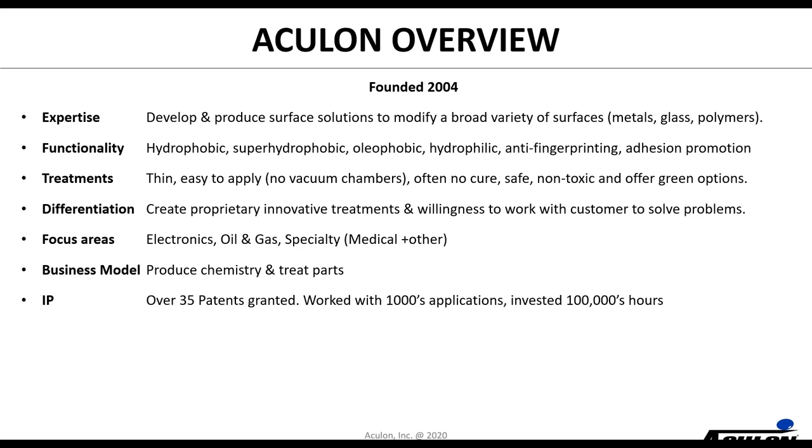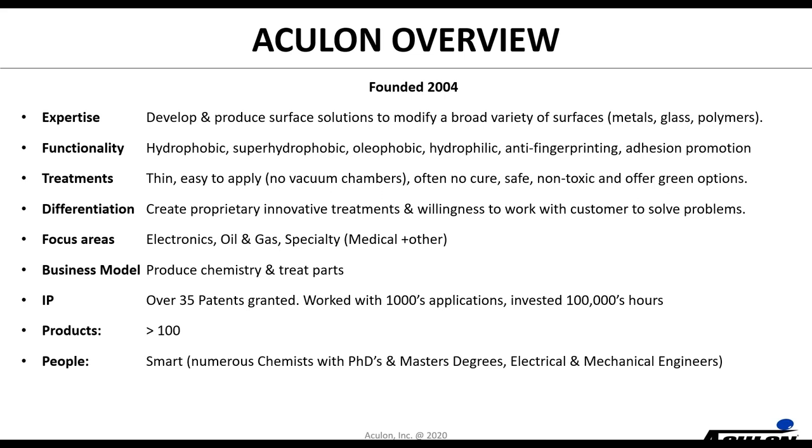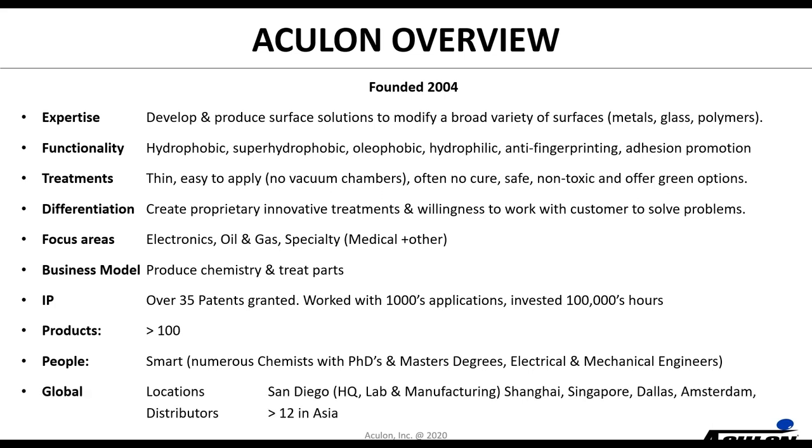We've over 35 patents. We've worked on thousands of applications. We've invested hundreds of thousands of hours becoming surface modification experts. We've created over 100 products. Our people are smart. They are numerous chemists with PhDs and master's degrees. We have several electrical and mechanical engineers as well. We're based in San Diego. That's our headquarters.